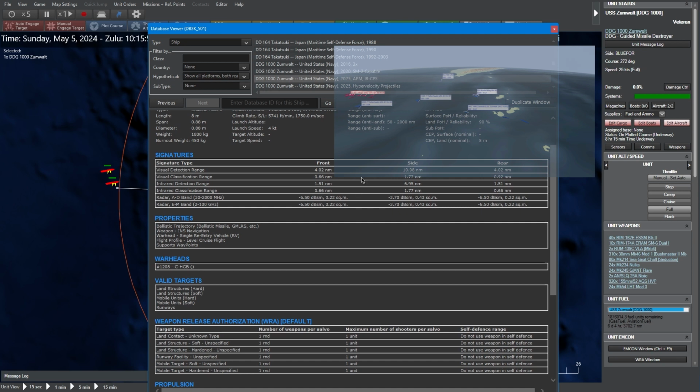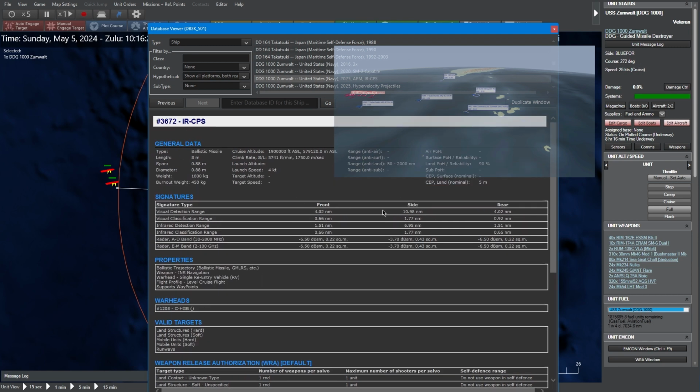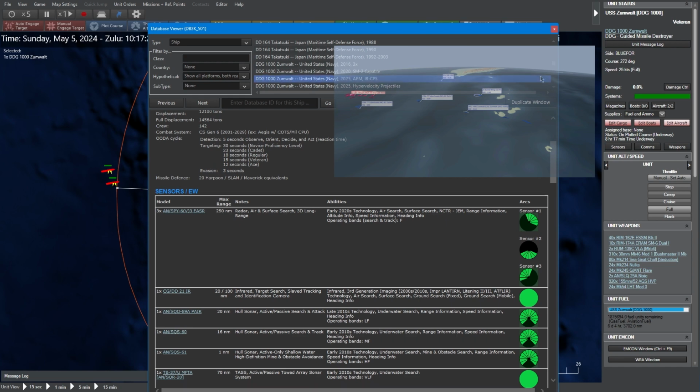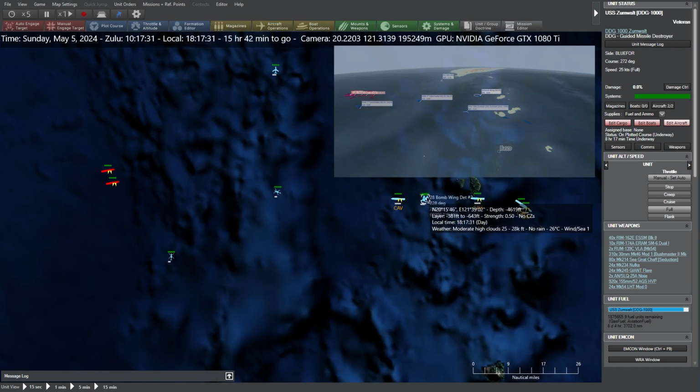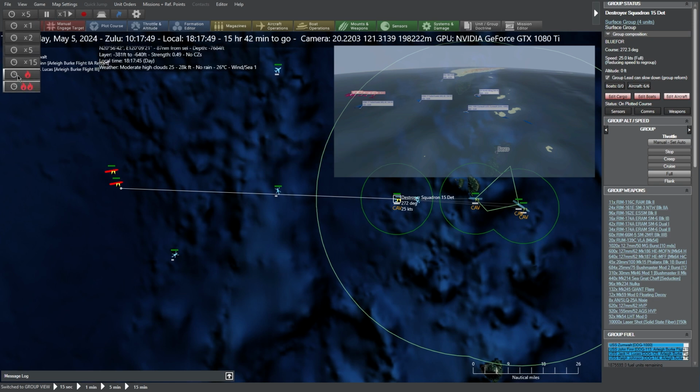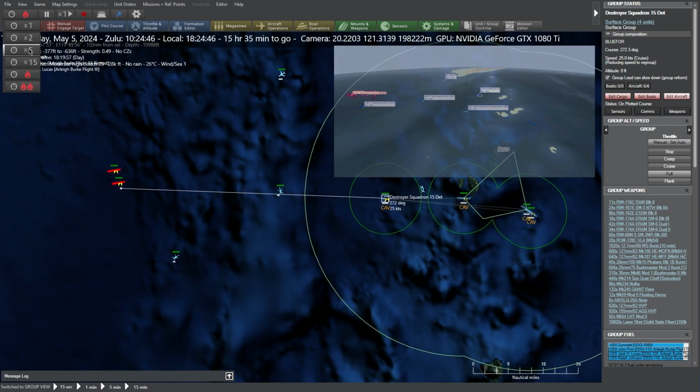But again, it is excellent at taking out enemy land structures, even potentially taking out vehicles as well. I mean, it is a very rapid weapon, and it has a very good CEP as well, so it should hit its target. So that is a variant of the Zumwalt, which the US Navy are apparently actually upgrading now. However, we are just interested in the railguns right now.